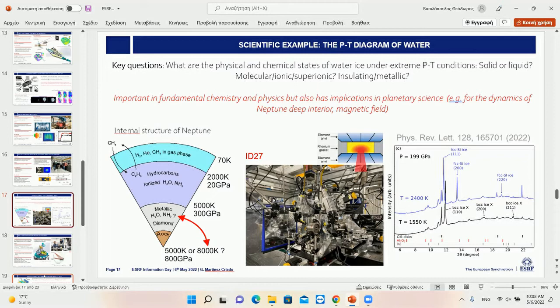And basically two structures of water states were found, where there's a clear transition at high temperature and high pressure from BCC to FCC. And this was thanks to the new capabilities of the EVS.